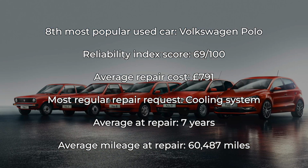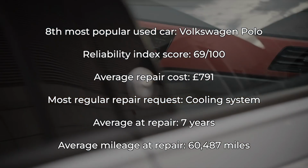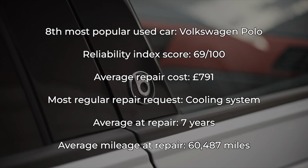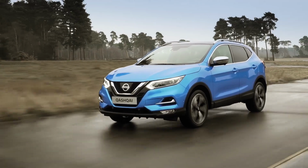Although, whilst putting this video together, one thing I did spot was that the average mileage at the time of repair for the Polo was lower than some of the other entrants on this list, so that is a point to note. Now, the only SUV is next on the list in the shape of the Nissan Qashqai. Now, admittedly, it was a very closely run race between this and the Astra as to which was going to claim the title of Blee's least favourite car in this video, but hey, what do I know?